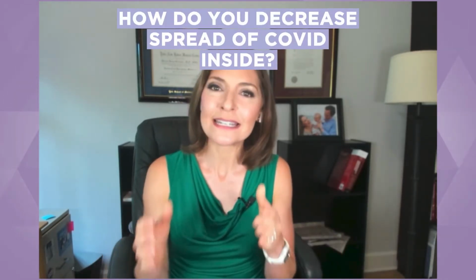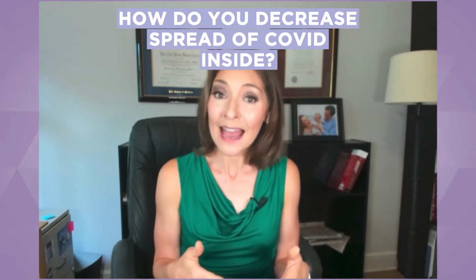Second is, how do you decrease spread of COVID inside? Because even if 1 or 2 cases or some number of cases of COVID come in your door, the key thing then is that you don't want them to spread. So 1 is masking. If your school does not have universal masking requirements for all teachers and all students, and I'm talking kindergarten and up, then I get concerned. Because we know that even if kids may get COVID and may spread it less than adults, it's not that they don't. They still do. And we know that children don't keep distance. They don't know personal space. So they need to all be wearing masks.